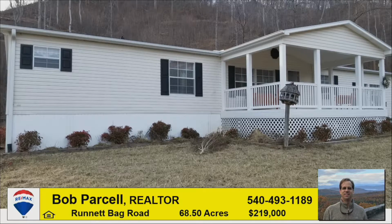Very unique property, really nice picnic pavilion, so you can take advantage of that privacy and acreage by having several acres of cleared land. And we'll be glad to show it to you, and I think having the Blue Ridge Parkway as an adjoining parcel is an advantage as well.